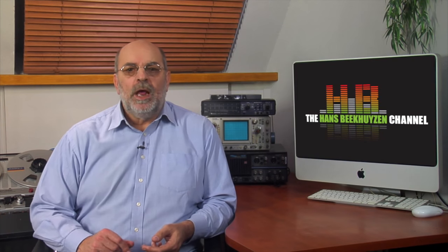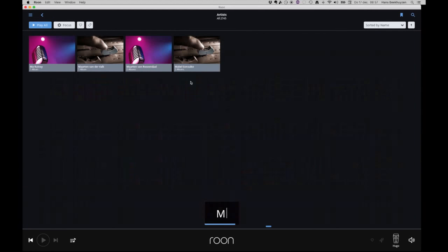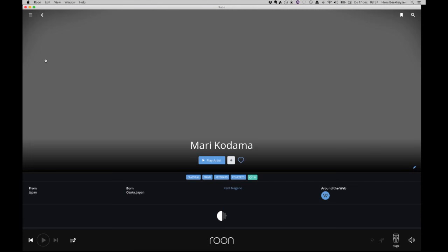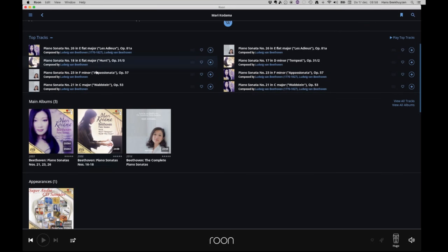When I reviewed the Sulu some years ago, classical music wasn't covered very well, as with most players, to be honest. I don't know how well Sulu's does it now, but Roon does it uniquely. And you can use Roon to operate Sulu's, by the way. To see what I mean, let's switch to Artists and search for Mari Kodama by typing Mary. After clicking on the icon, I see the overview of her work. Now let's select the Beethoven piano sonatas and scroll down a bit.